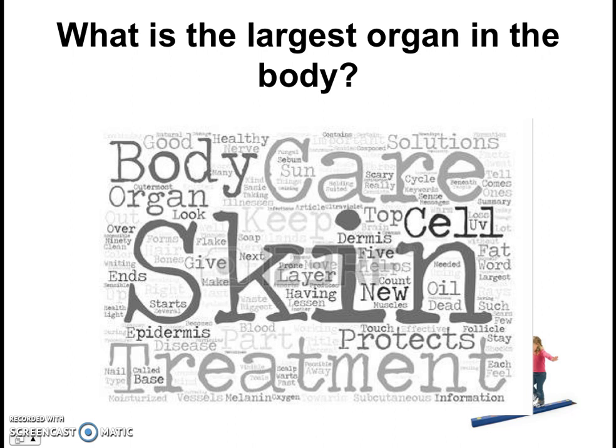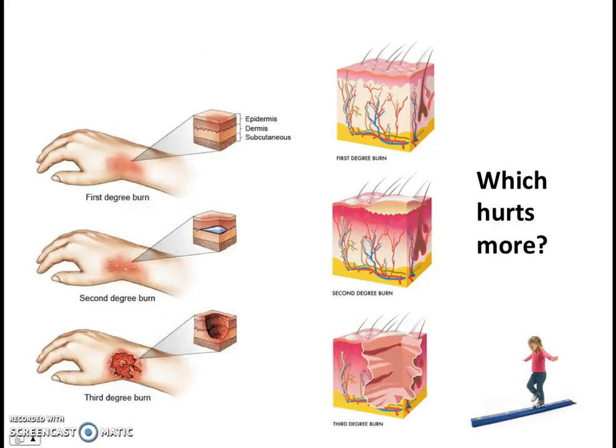And besides being the largest organ in your body, the skin is also a very important organ. Which is why when it gets damaged, for instance, when people get burned, it is a very unpleasant experience. Well, you might have read some news articles before about fire disasters, and you might have come across this term, first degree, second degree, and third degree burns. Now, what exactly does that mean?